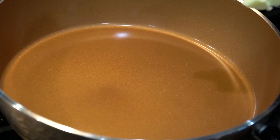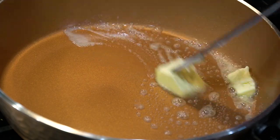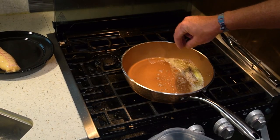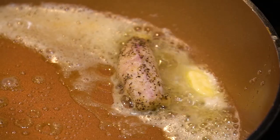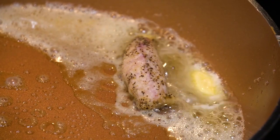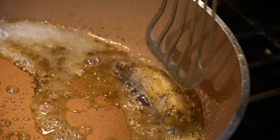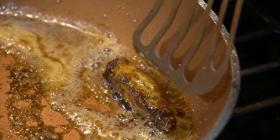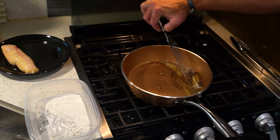And then in our pan, we're gonna add some butter. And in goes our beautiful little wiper egg sack. Oh, it's shriveling up. Weird. All right, give her a little toss. All right, I think that ought to do it.